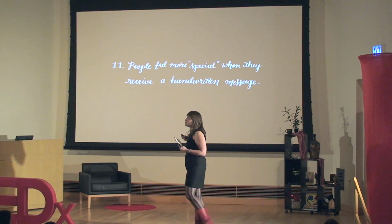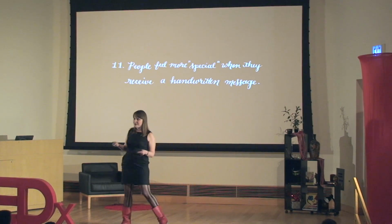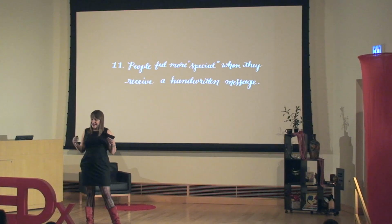Eleven, people feel more special when they receive a handwritten message. You know that great feeling of receiving a random letter in the mail? Doesn't happen too often, but when you get it, you're just so happy. It can be replicated. You guys should try this. If you're texting in the audience, write it down. But really, there's no way to replicate this.